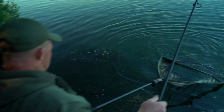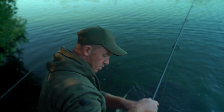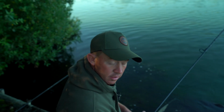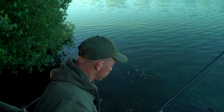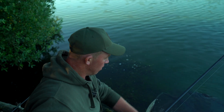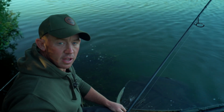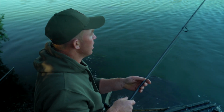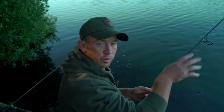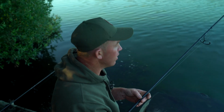He's in. Right then. He can stay in the net for a second. We'll pop this one back out the sling, and then we'll get this one over in the net. I'll have a look at him, and then we'll set about getting all three rods back out on the spot, and maybe put a little bit of bait out.